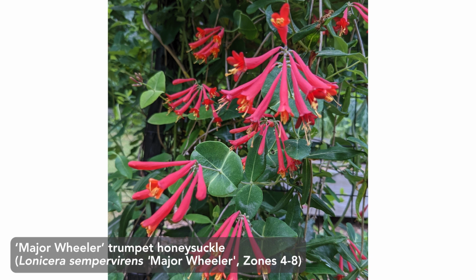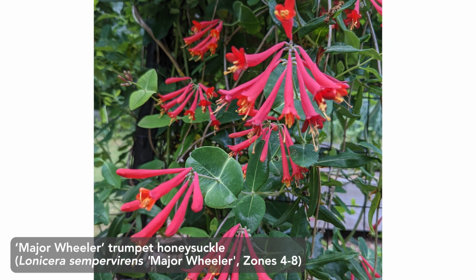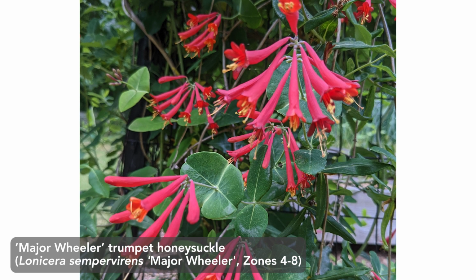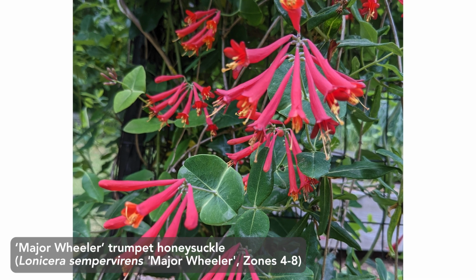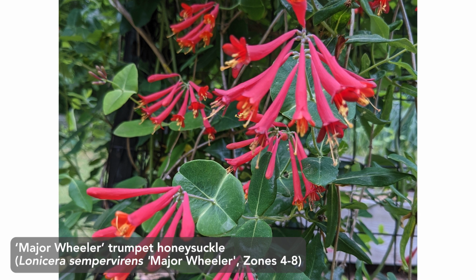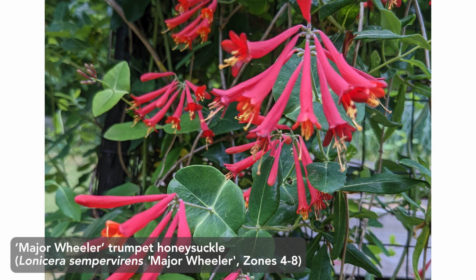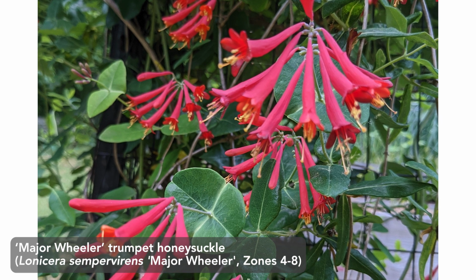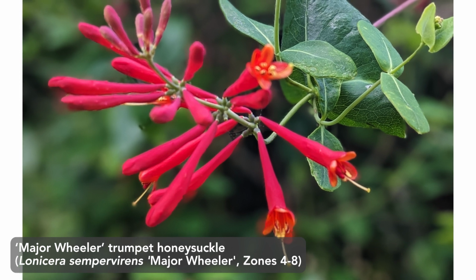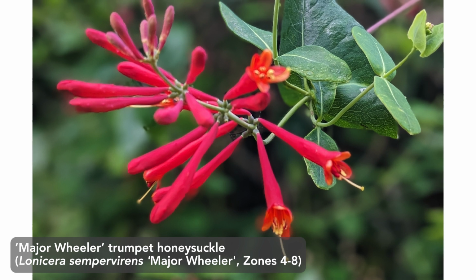And this is not a Japanese honeysuckle. So A, this is not an invasive honeysuckle. B, this isn't a honeysuckle that gets covered in powdery mildew the second that July 1st turns on the calendar. For many years, I avoided honeysuckle like the plague because I was convinced that every honeysuckle behaved like those ubiquitous invasive Japanese species honeysuckles. But this is a native honeysuckle that's native to eastern and southern United States, and it's spectacular. It is the most no muss, no fuss plant.